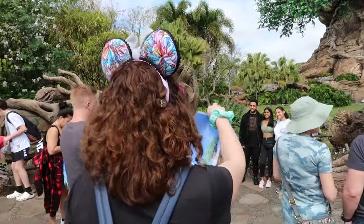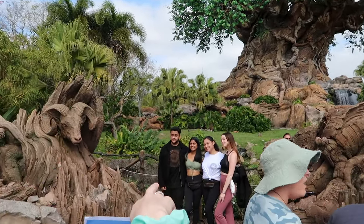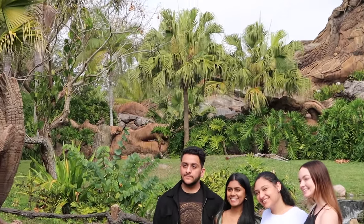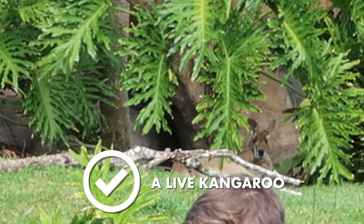There's a couple critters that we can eyeball over there if they're out and about. Have you spotted a kangaroo? See them in between the leaves, right behind the stick. I'm zooming. Sitting there. Oh, there he is. You see it? He just switched his ear. Yep, there he is.